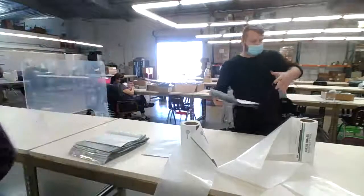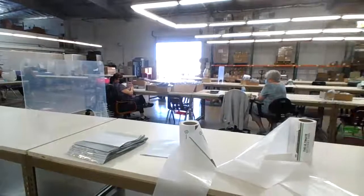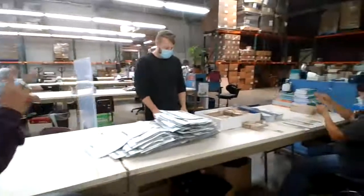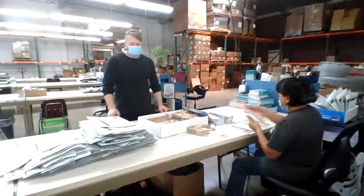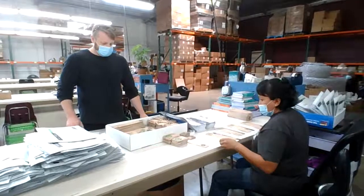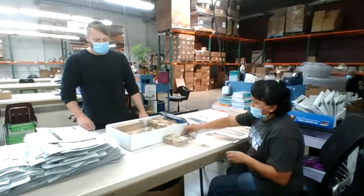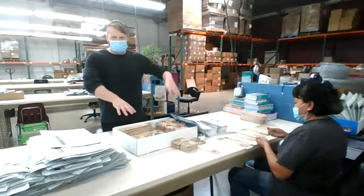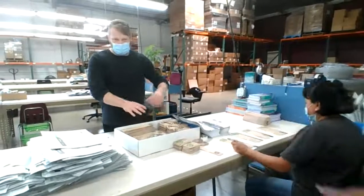Perfect. So let's head on down here to see the next part of the process. So you can explain this. The kit is the component, is two large, what can I say, strips. Yes.